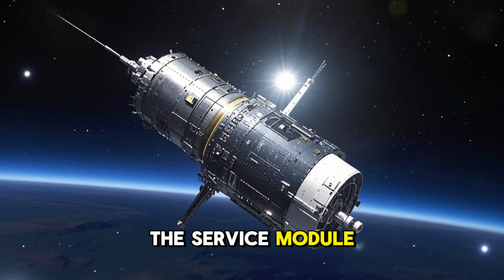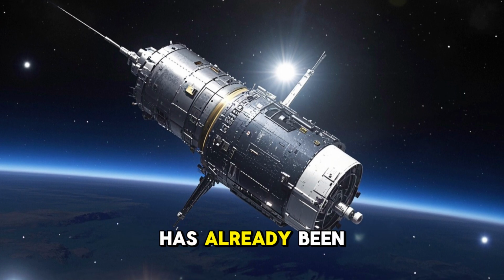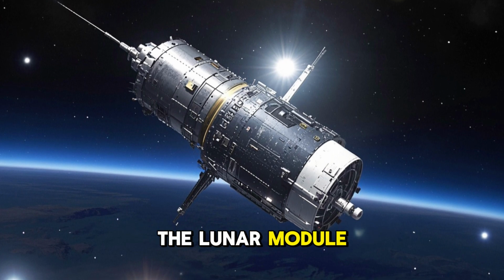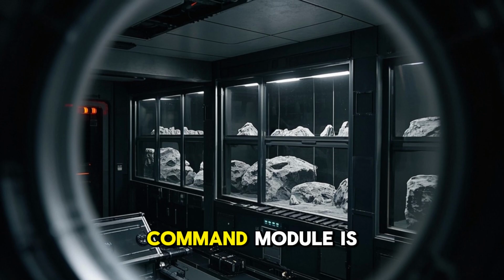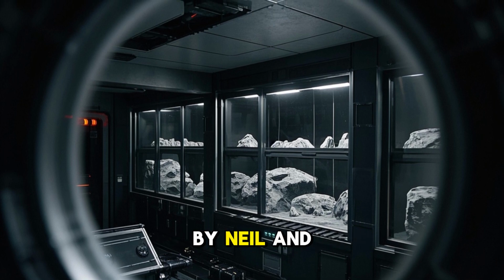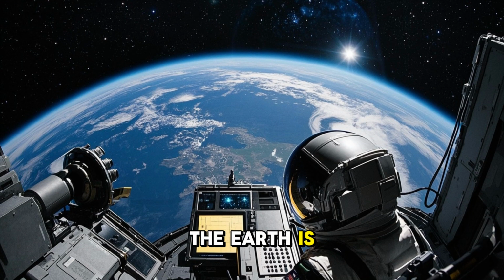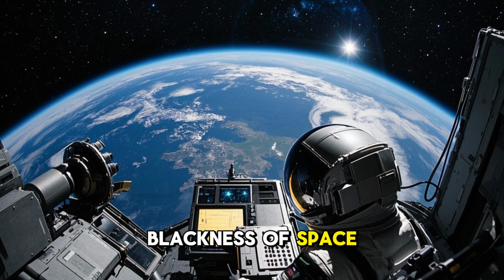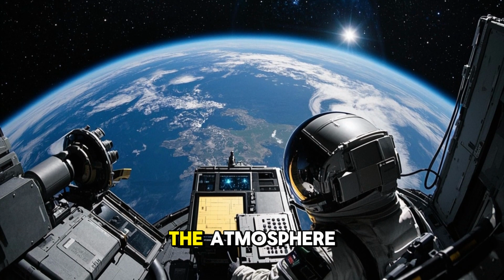The service module, which contains the propulsion system needed to return to Earth, has already been jettisoned along with the lunar module, which had carried Neil and Buzz to the surface. And now the command module is filled with hundreds of pounds of moon rocks collected by Neil and Buzz during their 2.5-hour surface excursion. The Earth is rising in the blackness of space, and the astronauts are making their final preparations for re-entry into the atmosphere.